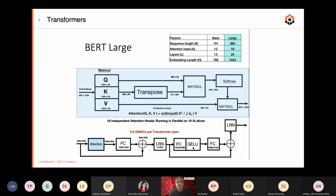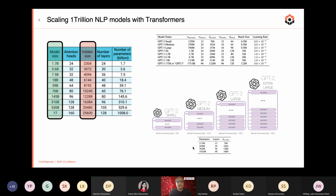To give you a sense, ResNet 50 is around 3.8 to 4 gigamacs for the whole network, for all of the 50 layers. So a single BERT large attention layer of this size is of the order of the entire ResNet 50 workload. And then the trillion parameter NLP models that people are building today are essentially just a scale up of those parameters. The way to get to trillion parameters is to vary the attention heads, go from 24 attention heads to 160 attention heads, to vary the hidden dimension, and also the number of layers. And so with just scale up of those 3 parameters, you can get a trillion parameters.